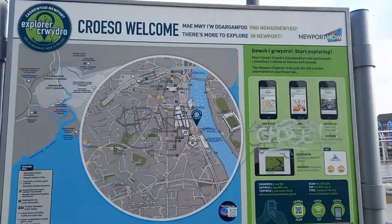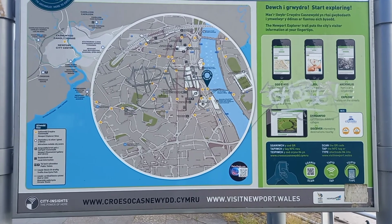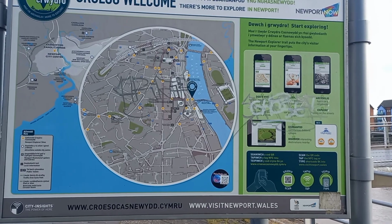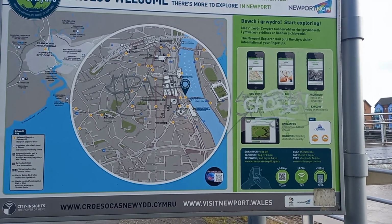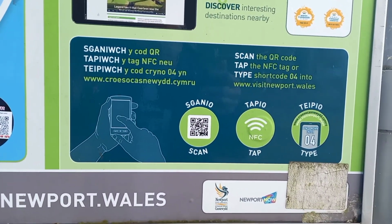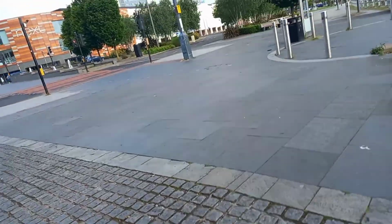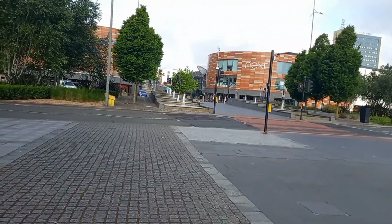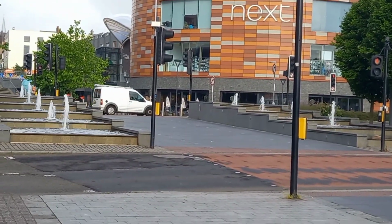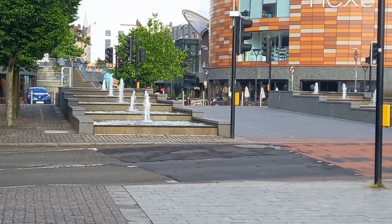And here we are. Welcome to Newport. Wow, there's actually different apps you can get. Oh, I didn't realise that. There we go. Something for me to look at when I go back. And the fountains are running, which is beautiful. I'll just take a shot from here, because you've got Friars Walk in the background and the stepping fountains in the foreground.